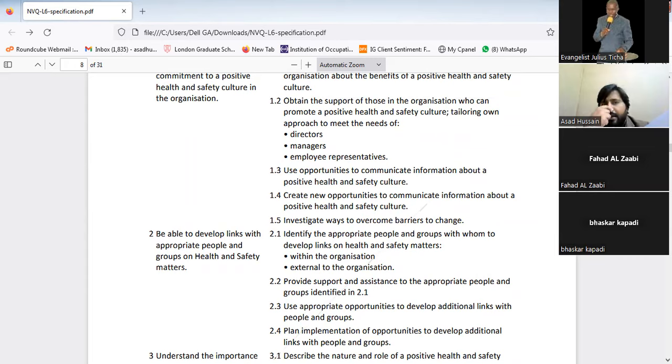No. The issue is that it is asking for positive health and safety culture. It is not asking about the inspections or what is going on in the workplace, because this part of the qualification relates to positive health and safety culture, or you can say the management part. In the management part, at this level, you can't say that some observations are there. Observation, how can observations help you to communicate about the positive culture of health and safety?